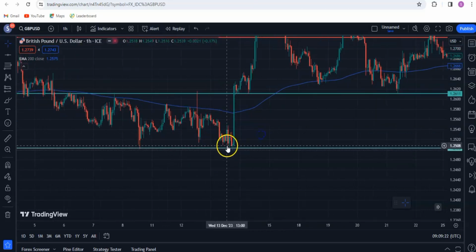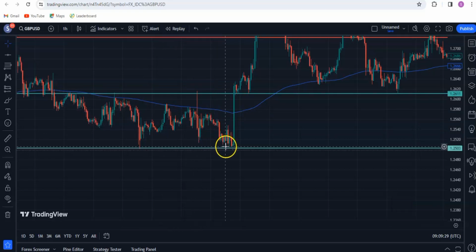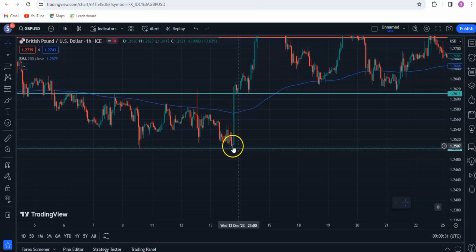So now look at this place here. There is a support zone here. Once you see it touch here, the price bounces up, touches here, finds the resistance, comes back down, then touches here again, finding a support at this point here. You can go in for a buy.